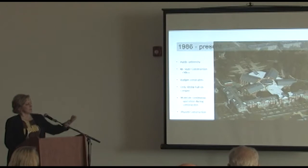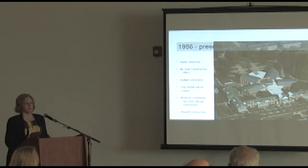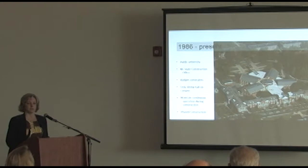And just as a point of interest before leaving the slide, you see the little white, flat-looking thing that connects the residence hall to the dome. That wing, built in 1904, was the original dining hall attached to it.